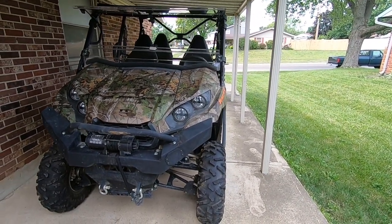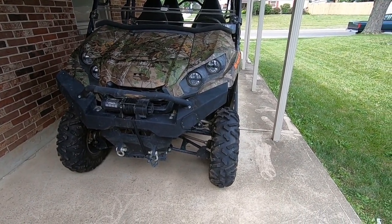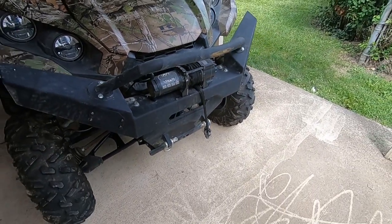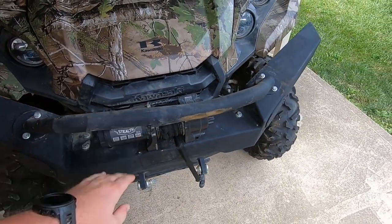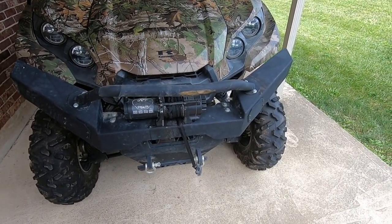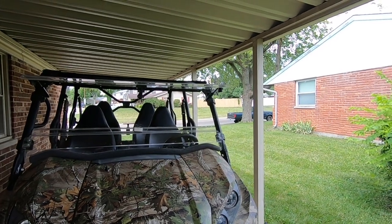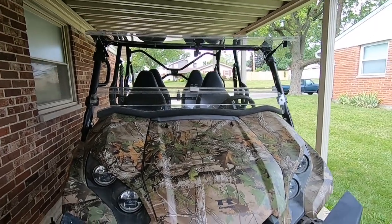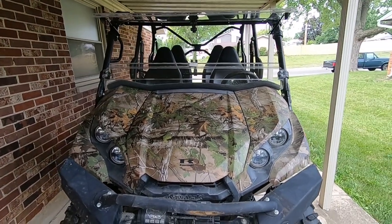So the only items that I myself have put on the Teryx has been the front bumper here. The stinger needs a little work. Basically, it got some rub there. Also, this got bent in an accident that is not my fault. And then the winch. Now, it did have a light bar on it at one point, but due to a recent development, it no longer has a roof or a light bar. Also, another one of those things that was not really my fault.